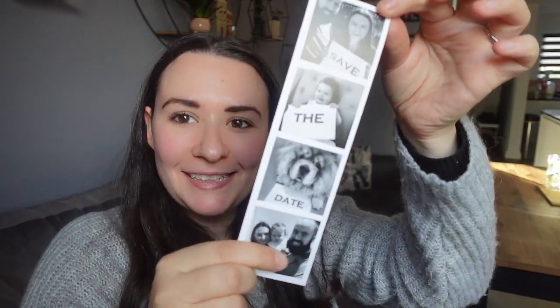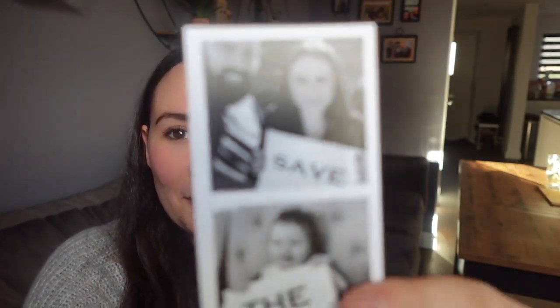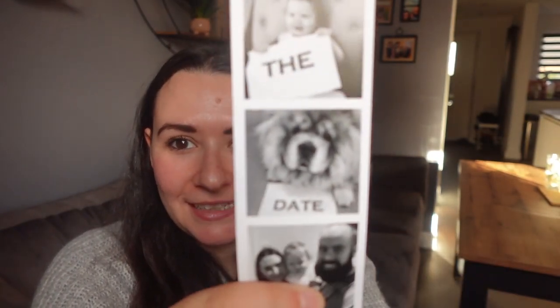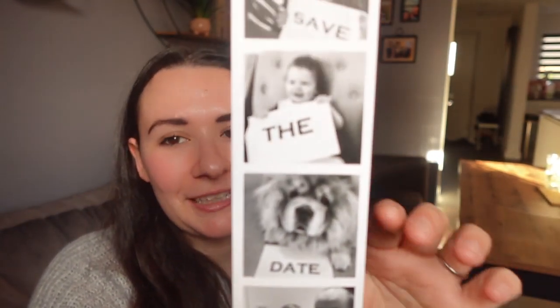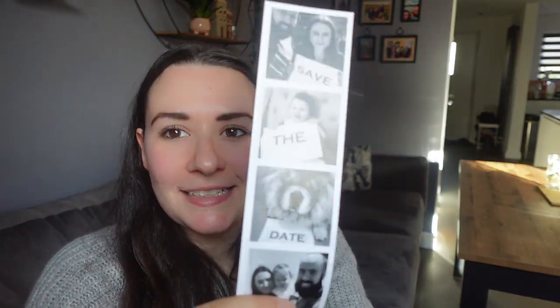I'm just going to cover the actual date, but basically it is a photo booth strip, and I got me and Johnny and Luca and Teddy to each hold a sign with the words "Save the Date" and then the date. It's magnetic, so it goes on your fridge, because every save the date that I've ever received I've stuck on my fridge, so I thought that was a cute way to do it for anyone who wants to do that.